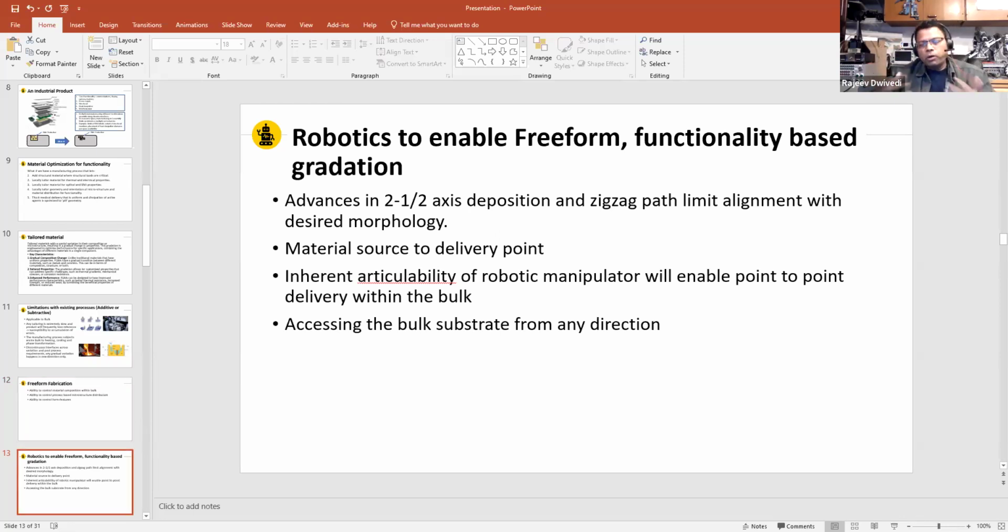And robots bring extensive articulability, like imagine a 6 degree of freedom robot. You can approach the bulk. A 3D printer will only come from the top, like material addition. Maybe you can pivot the platform to some extent, but a 6 degree of freedom robot will allow the end effector to approach the substrate from any direction. And by controlling the size of the end effector, you can also control the minimum volume that you can access or deliver at any point.